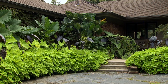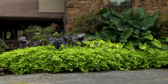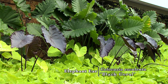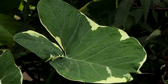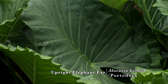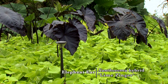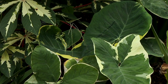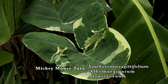your entryway is just a stunning display of, there's about three varieties there. Tell me about those. Well, there's black coral, there's Mickey Mouse, and I'm not certain of the name of the large leaf alocasia. And Limezinger gives that chartreuse that just plays so nicely with the blacks. The Mickey Mouse, that's one that I've not seen before, and it has some really interesting textures. Every leaf is unique.